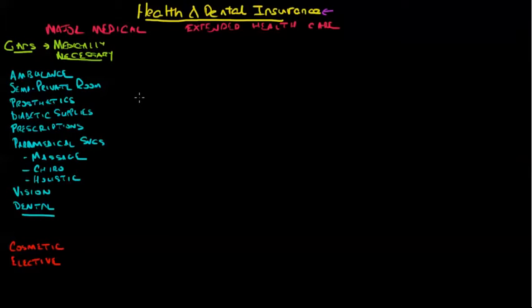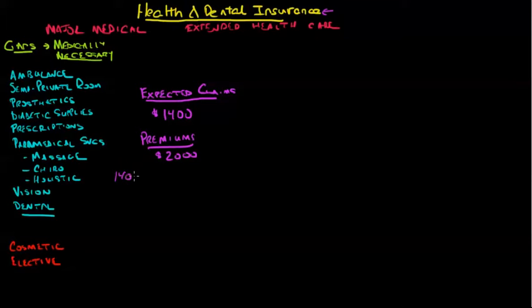Now, if you know how insurance works, you probably recognize that an insurance company is in business to make money. So here's what you might have. If we have somebody for whom we have expected claims, so let's say that we have a person or a family where we expect claims in the neighborhood of, let's say, $1,400, the insurer says, well, we need to make some money at that. In order to make some money at that, we're probably going to charge premiums in the neighborhood of, let's say, $2,000.